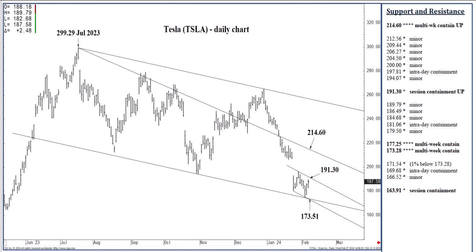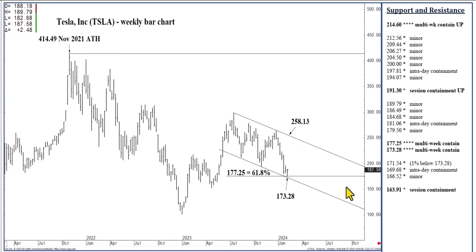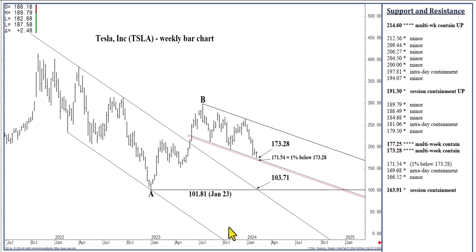I don't expect to see that tomorrow, Friday, but if we did close the week below 173.28, it would need to be by a full 1% margin, and that is at 171.54 or lower. So if we settle tomorrow, Friday, the week itself, 171.54 or lower, all those out of the money calls you may have purchased should be liquidated, in my opinion, and you should then consider reaching for 102 strike out of the money puts that don't expire for at least 6 months.